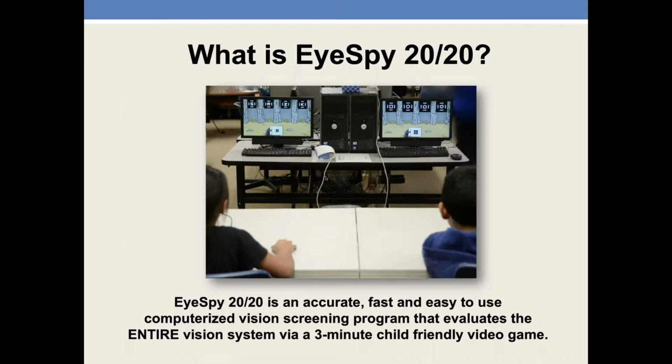So what is EyeSpy 2020? Well, if you've not seen it before, and perhaps you have, from the child's perspective, it looks like a very simple matching game. Behind the scenes, EyeSpy 2020 is a very complex yet very easy to use vision screening program. And what differentiates EyeSpy 2020 from any other vision screening method is that it evaluates the entire vision system of the child while they're playing a simple video game, again, from their perspective.